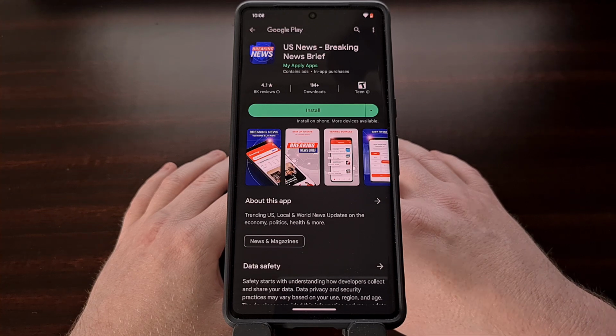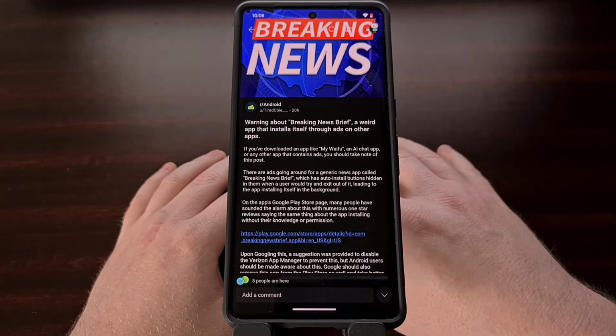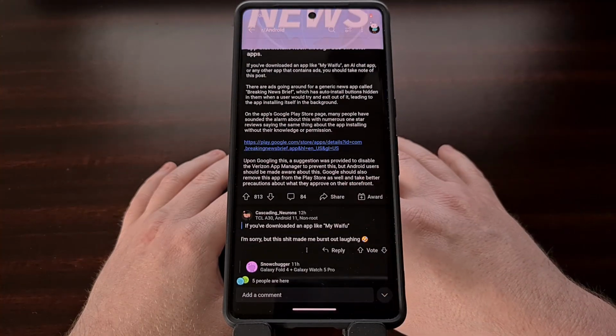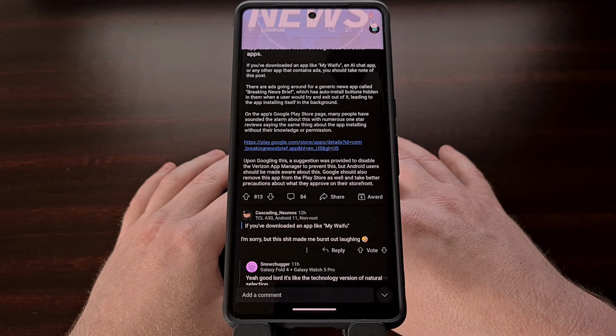I was first made aware of this via a post on the Android subreddit today and thought that it would be a great idea to share this information. While this post mentions a specific app installed on their device, it looks like the developers are using some loophole to spread through ad networks in general.